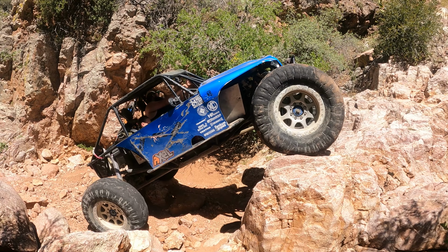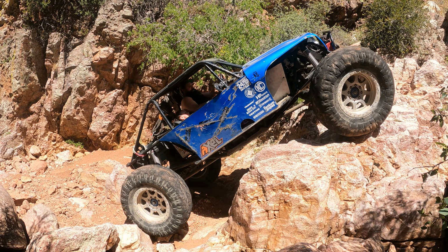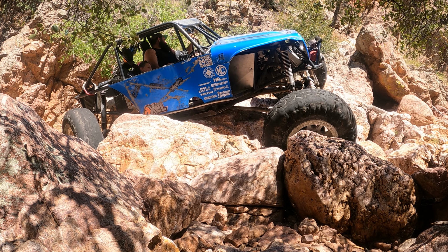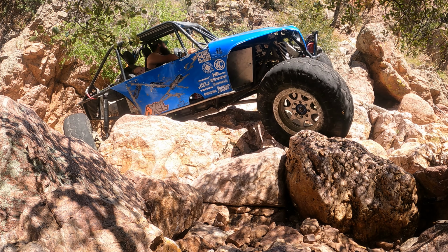Over here dragging it through. This trail keeps getting better and better. The boulder garden has doubled in size and is really making us work. I get full turtled and have to really search for traction and try to wiggle my way through.